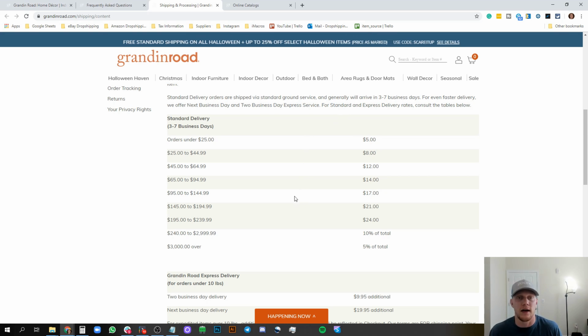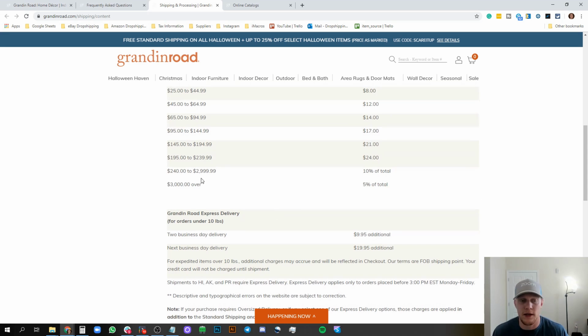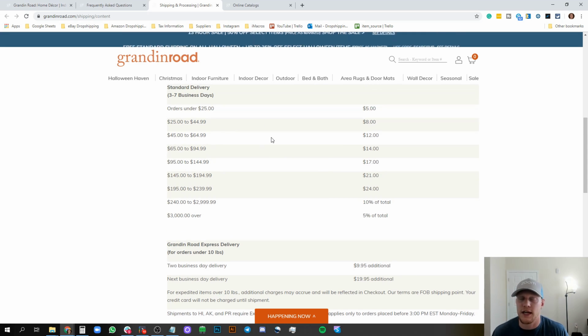Easy to calculate. So from there, you can look into express shipping if you want to do any tricks and tips like that. Check if they have cash back. I didn't do that, but you can do that as well. Just type it into any cashback website.